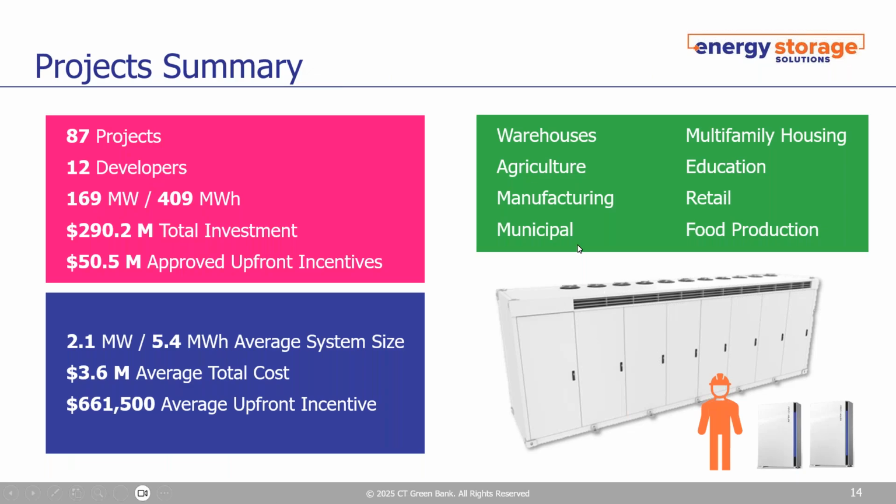This bottom right system, I put a little icon in there so you can get a sense of the scale. These systems are about the size of a shipping container. And that's really the most common battery that we've seen installed or planned to be installed in the program so far. So the types of customers that we see most commonly: warehouses, a lot of warehouses so far actually, agricultural, manufacturing, municipal, food production, retail, education, and some multifamily housing, and I believe 1 hospital so far. So people really want to have backup power for all sorts of reasons. Oftentimes for education or municipal, it's to serve as a shelter or place of refuge during an outage in the town. So that can have quite a bit of value for municipal customers as well.